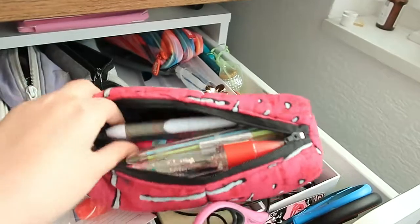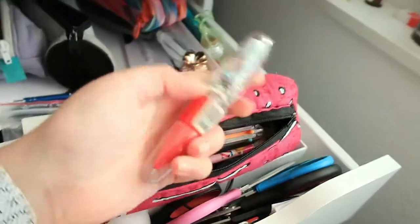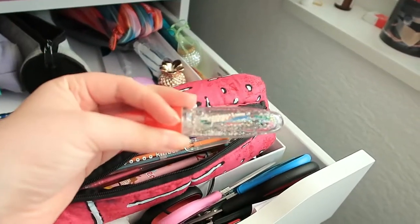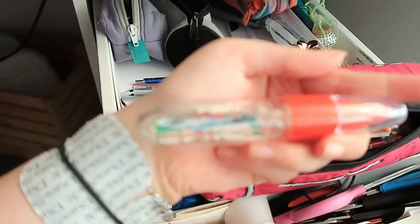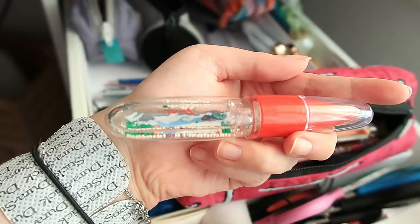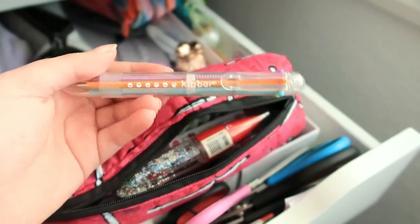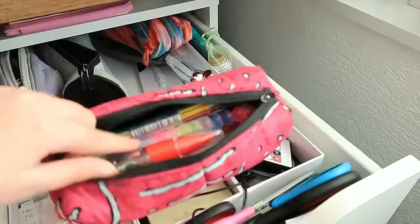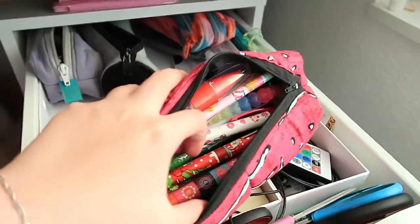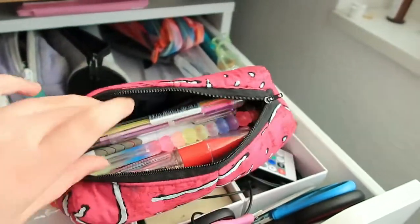And moving on to this one. This one has all of my fantasy pens. Like, I have this one, which used to glow when I was writing with it. I loved it. You can't really see what's in it anymore. This is what it looks like. It's really cute. I also have a lot of multiple colored pens, and that's basically all that there is in here. It's just really cool pens that I wanted to keep.